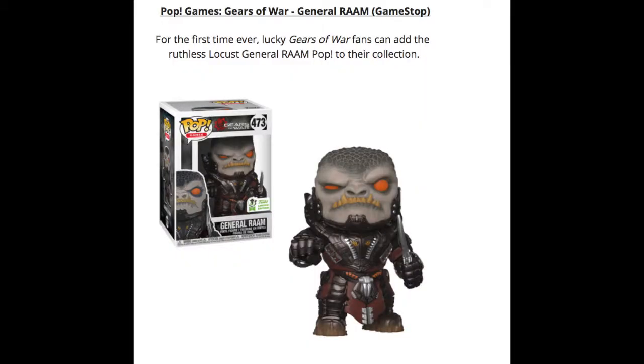Another one from video games is General RAAM, and that will be shared with GameStop. This is from the video game Gears of War, and I think this is a 3-inch character or 6-inch.